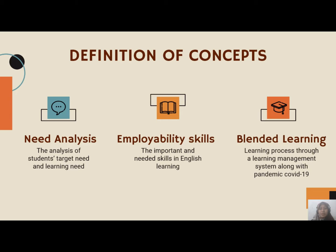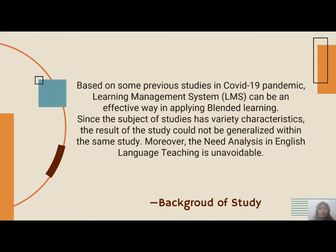The last one is blended learning, a learning process through a learning management system along with the COVID-19 pandemic, such as Google Classroom, Edmodo, Schoology, Padlet, and so on. Based on some previous studies, a learning management system can be an effective way of applying blended learning.